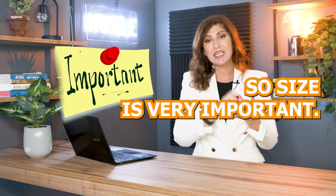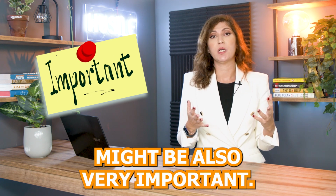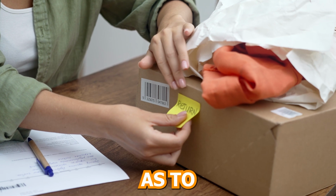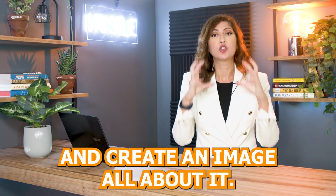And then they're going to return the product. They're not going to be happy, and they might end up leaving you a negative review. So size is very important. Other elements in your product might also be very important. So think about the reasons why somebody would return your product, and create an image all about it.